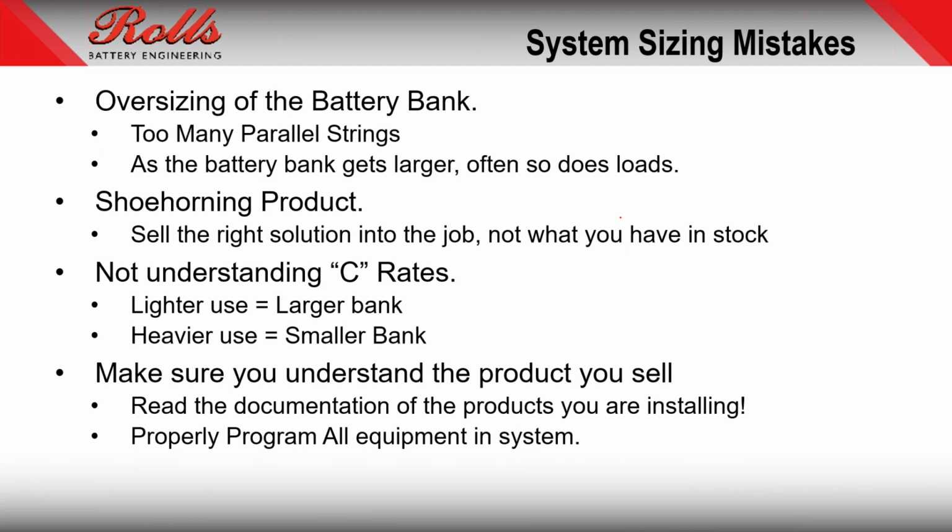Don't shoehorn product. Sell the right solution to the job, not just what you have in stock. I understand that what you have in stock is eating up revenue and time and space. But if you're selling products that aren't right for the solution, you're going to have all kinds of problems.